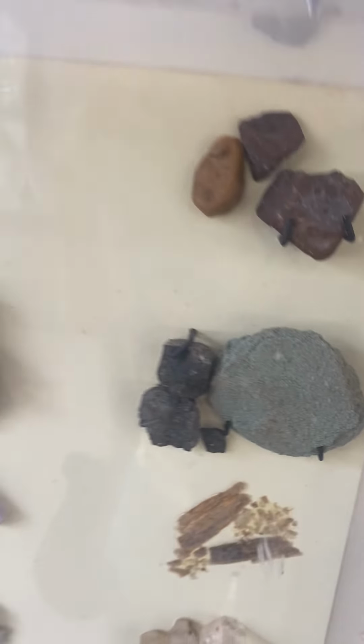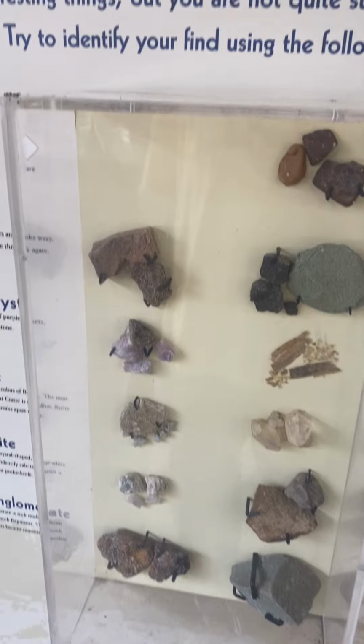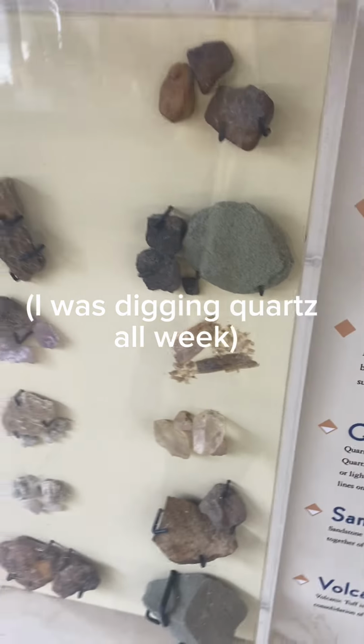Neat. I'd really like to find a piece of amethyst. I was talking to someone yesterday who found a piece of amethyst here. Thought that was kind of cool. And we're definitely gonna look for the agates. Oh, and maybe it'd be funny if we find a quartz crystal here. But all right, I'm looking.